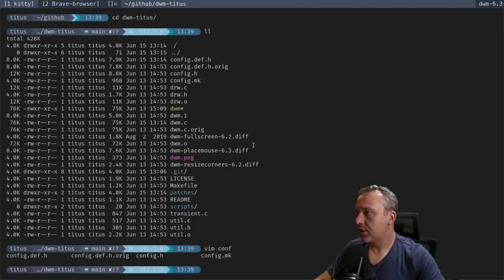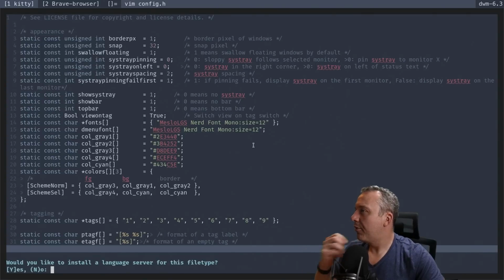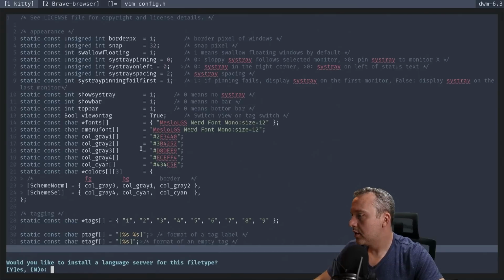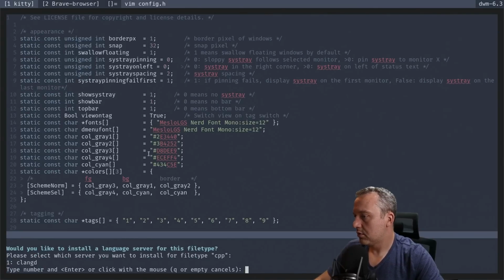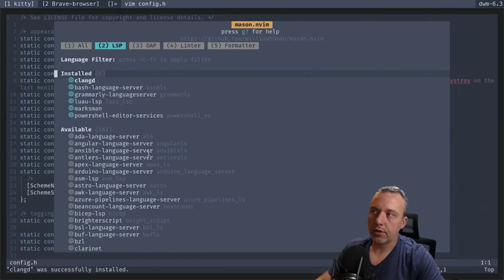Ooh. Actually, I think what we'll do is vim config.h. And what we're going to do is look at the added lines. So there's one added line over here in config. If we look, we got this mod key right here. And that was the only added line. Okay. Thought there was more. Easy peasy. Do you want to install? Sure. Yes. We'll install our clangd server.